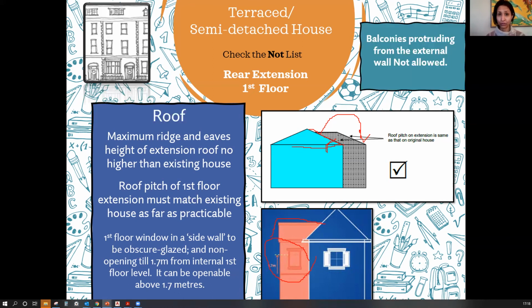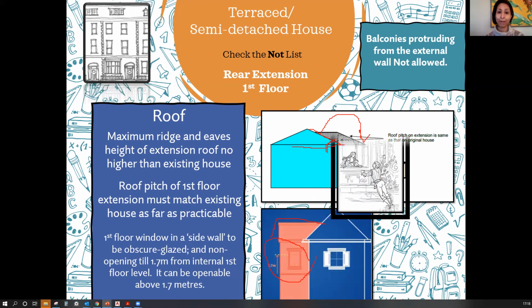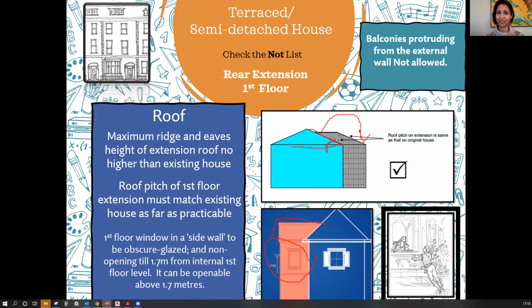No balcony. You cannot build any balcony which is protruding or extending forward from the new or your old external walls. But Juliet balconies can be installed. This is proof that love triumphs sometimes. And remember, the materials used on the external walls of your proposed extension should be similar to those materials which are already existing on your site, which are already there on your house.